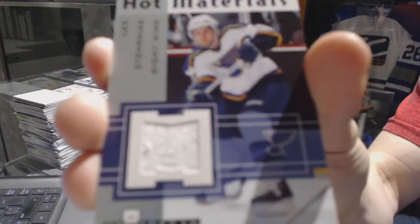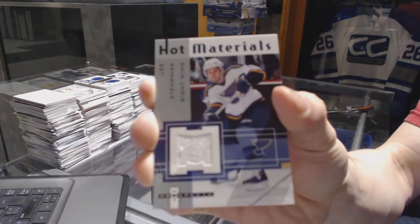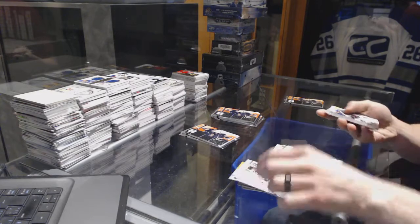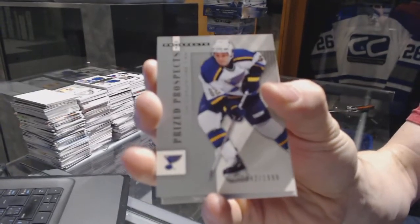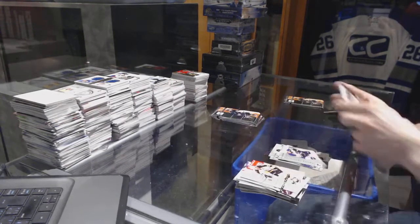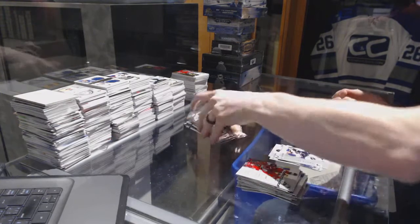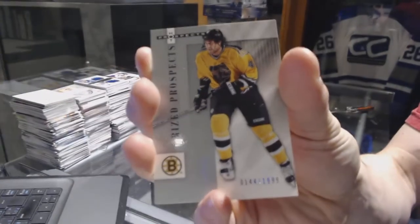We've got a Hot Materials for the St. Louis Blues, Lee Stempniak. Prize Prospects rookie number to 1999 for the St. Louis Blues, John DeSalvatore. Prize Prospects rookie number to 1999 for the Boston Bruins, Jay Leach.